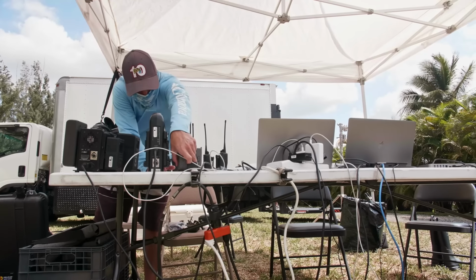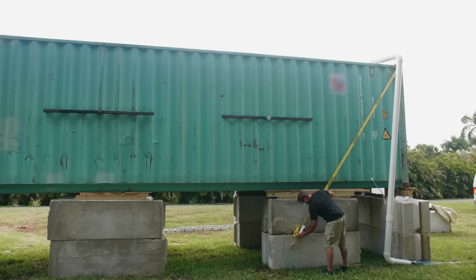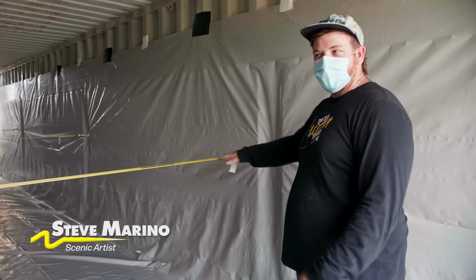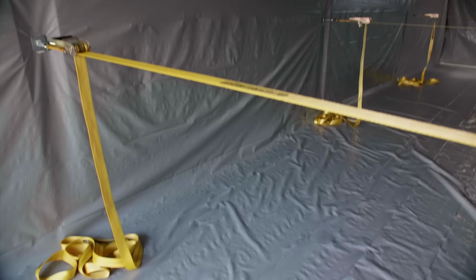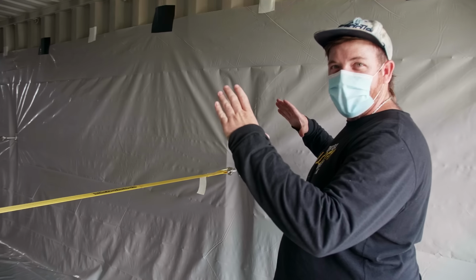The initial water test, I wasn't sure what to think. It was the first time ever filling a 40-foot container with water. I know they reinforced it, but there was still a fear of it exploding and water going everywhere and possibly someone getting hurt. So as you can see here, we attach these ratchet straps to large steel bars on the exterior. This is meant to hold back the forces that are trying to bow out the sides of the shipping container. Without these reinforcements, it would puff out like a sausage.